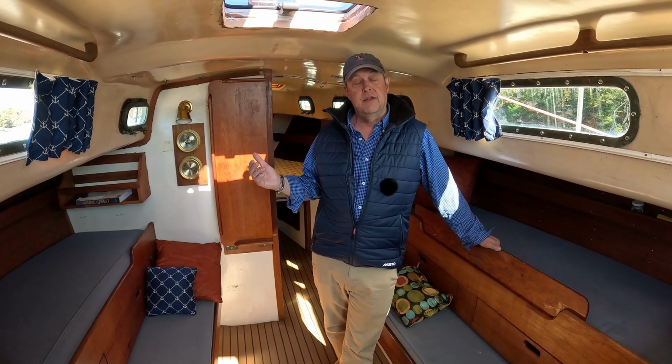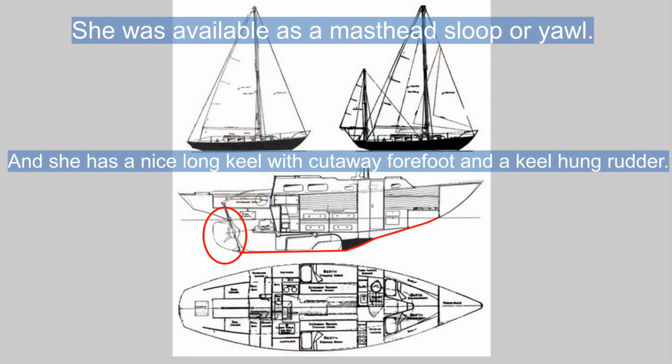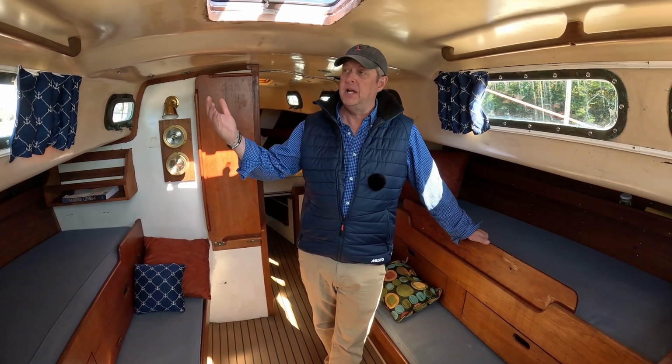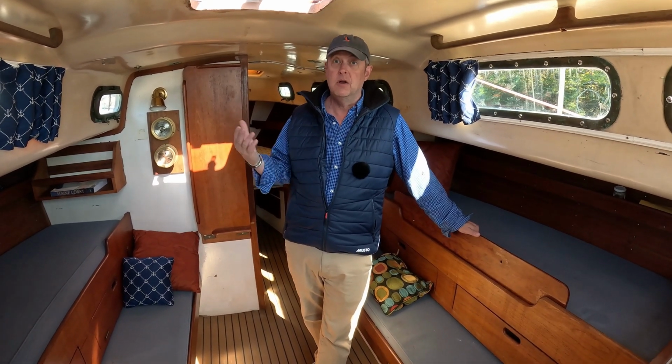Yeah, so she's 35 overall, and it's like 10 and a half, I think, in the beam. So she's pretty beamy for her length, and like you said, the headroom down here is great. She's a heavy displacement boat. Yeah, a comfort ratio of over 30. Yeah, no odor at all.